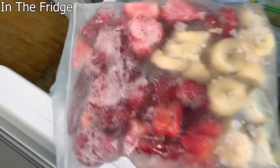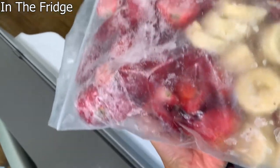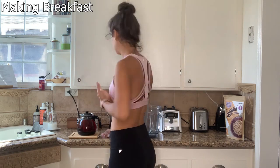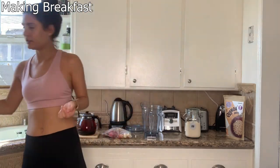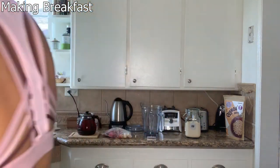So today I'm just gonna do, I use probably here 2 frozen bananas and probably 2 cups of strawberries. Normally I use a nut butter or protein powder. I'm probably using 1/4 cup of water to help blend it in. You just add more water if you need it. I'm gonna grab chia seeds. I like to add chia seeds on my smoothies.